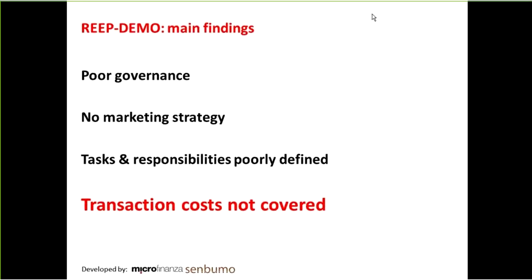So the main findings that we found on the field by doing this survey in these 4 countries were, first, poor governance, meaning that usually the technology provider and the MFI sign a very short 2-3 page MOU, but the MOU doesn't really provide details on how they should implement the distribution of the renewable technologies. So that's already one weakness.